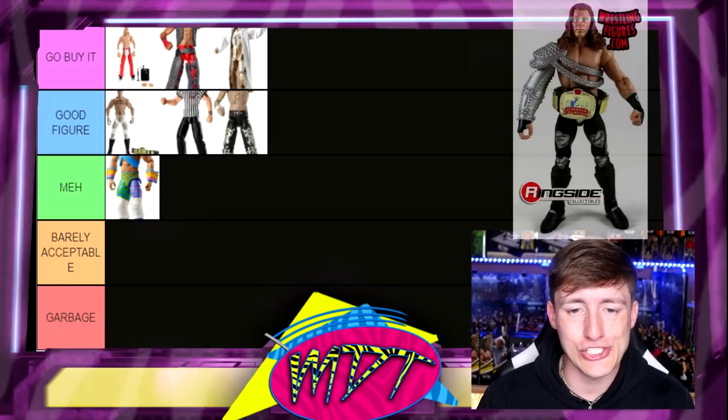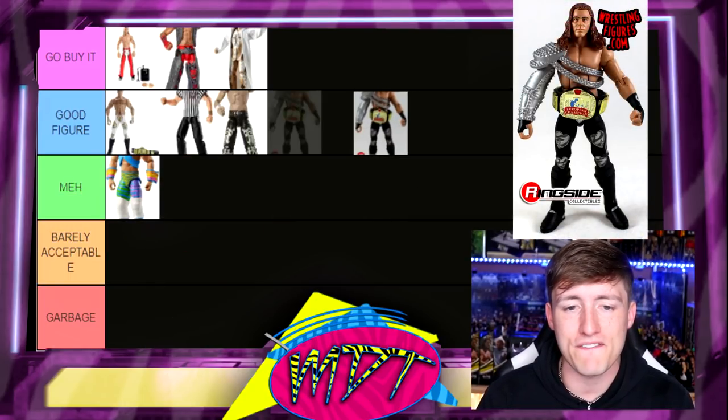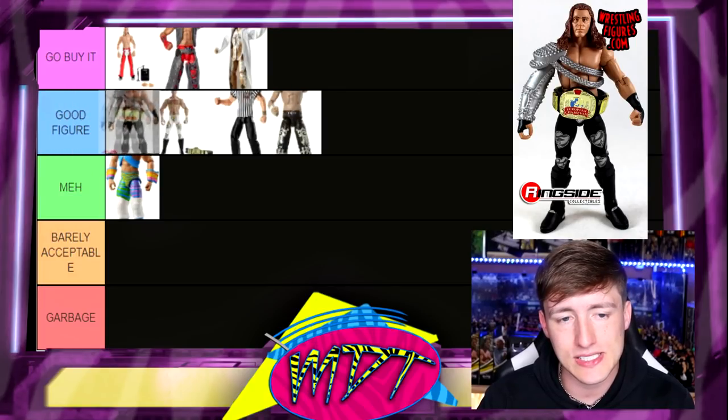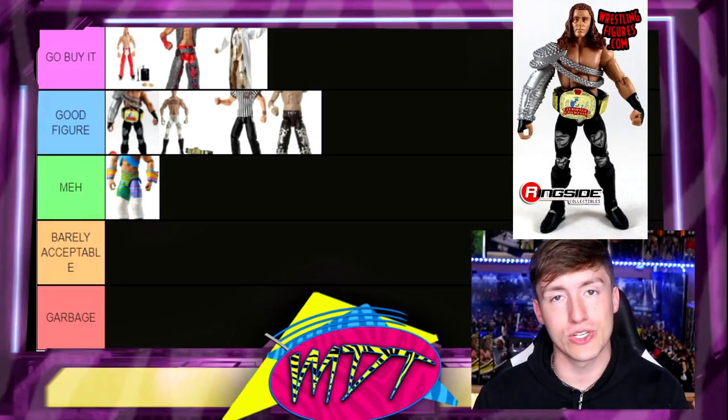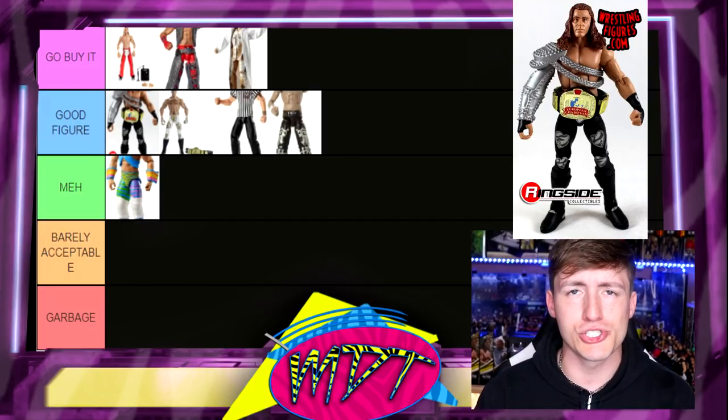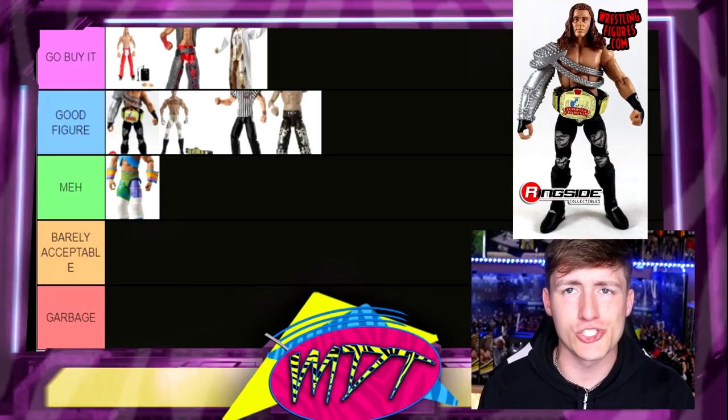Next up is Elite 19 Shawn Michaels. This one's very good. Not my favorite head sculpt, though. Is it better than the Elite? Is it better than this one, though? European title, you do get the entrance gear. I actually like that head sculpt better than that head sculpt when it doesn't even really look like a young Shawn, but it is the black and silver. We did have two versions of that. We had the Legends Wave, that random Legends Wave, and the Elite 19. It's the same figure, but you guys get the point.